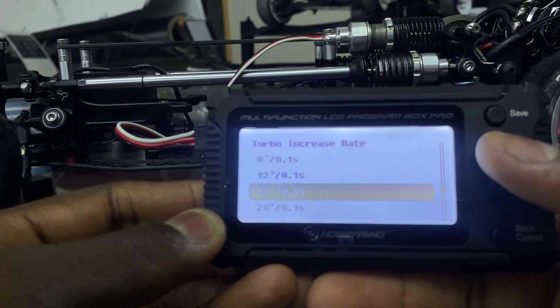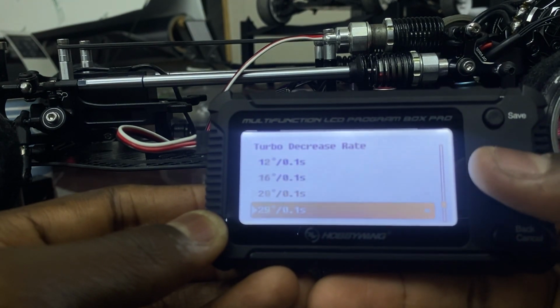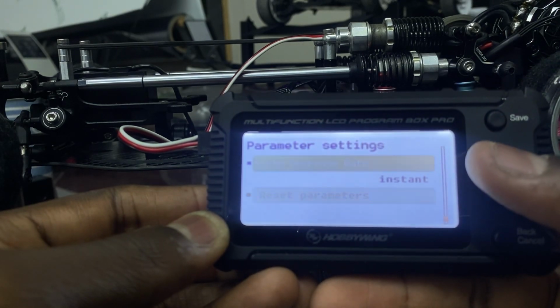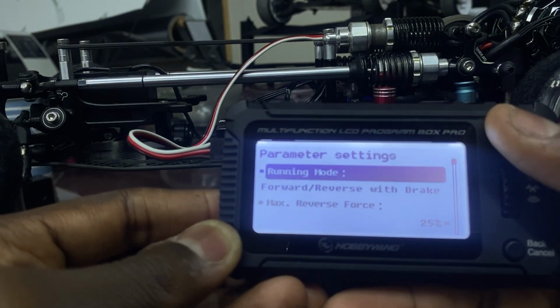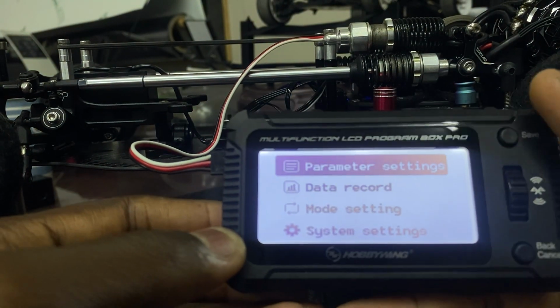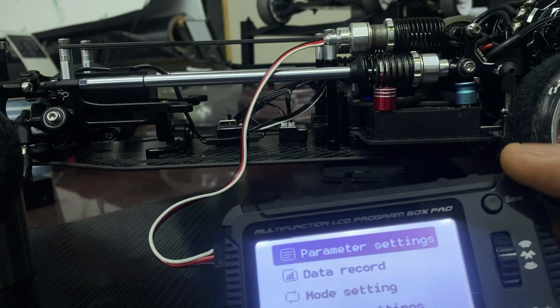I like it a little slower there. And then decrease. Let's go instant. Reset parameters. Nope. And save. Setup success. Get out of there. Now, let's turn this on. You don't work yet.